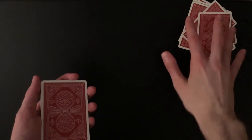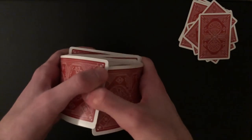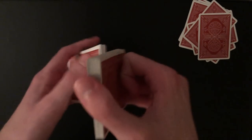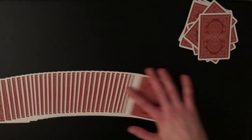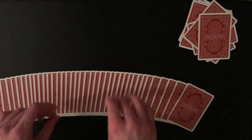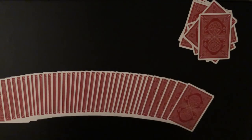So once they've gotten rid of a random amount of cards, now the rest of the trick is completely self-working. You take the rest of the cards and give them a shuffle, and you give them to the spectator, and they're gonna shuffle them up. You're gonna take the cards back and spread them out on the table. And all you're gonna have them do is pull out the pairs of cards. If they're black, put them here. Mismatching, put them here. And if they're red, put them here.